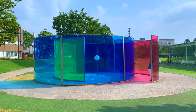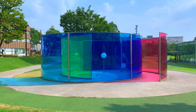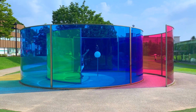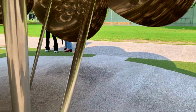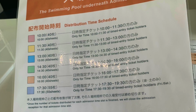You probably won't be able to buy tickets on site, so it's best to buy your tickets at least one day before you visit the museum. It's actually better to buy your tickets online. In addition, due to the pandemic, you need to pick up your tickets 2 to 3 hours before your visit because they could only allow very few people inside the swimming pool, and they also need to change the air frequently. They only distribute around 40 tickets per hour.